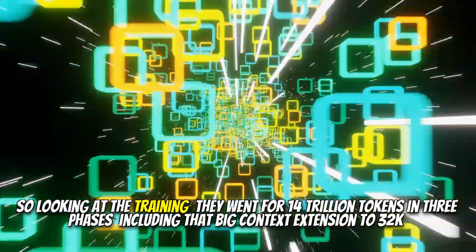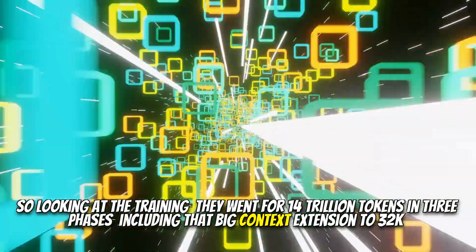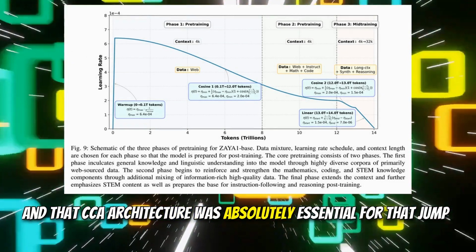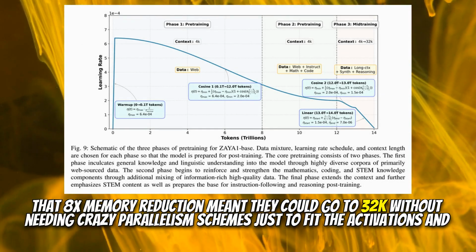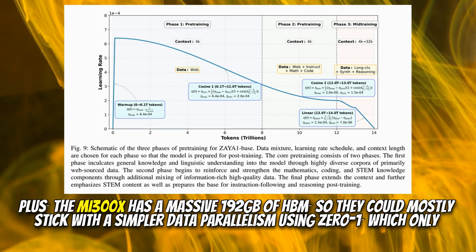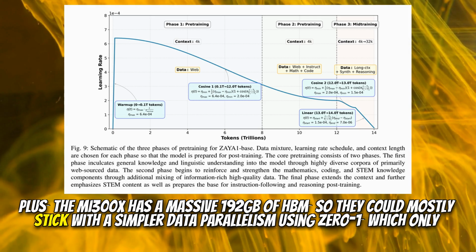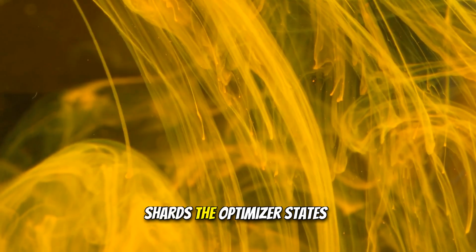So looking at the training, they went for 14 trillion tokens in 3 phases, including that big context extension to 32K. And that CCA architecture was absolutely essential for that jump. That 8x memory reduction meant they could go to 32K without needing crazy parallelism schemes just to fit the activations in memory. Plus, the MI300X has a massive 192 GB of HBM, so they could mostly stick with a simpler data parallelism using ZeRO-1, which only shards the optimizer states.